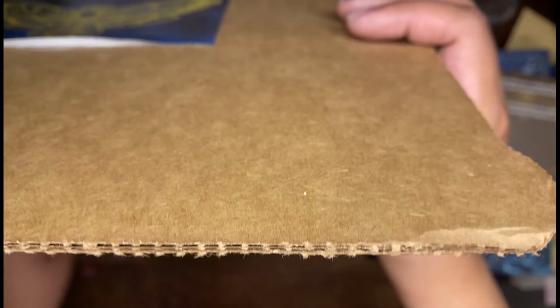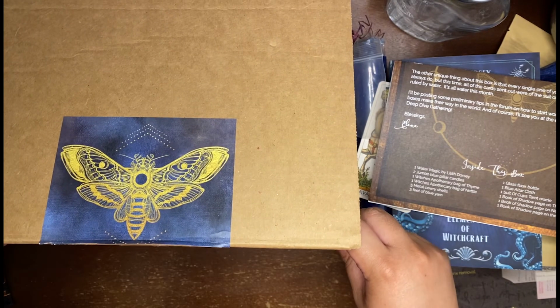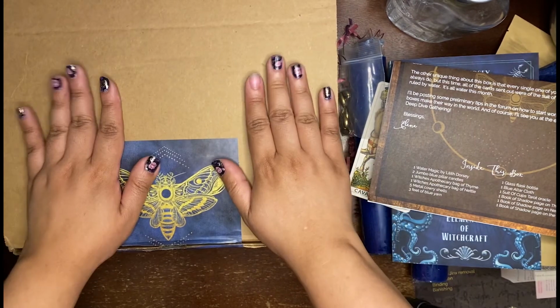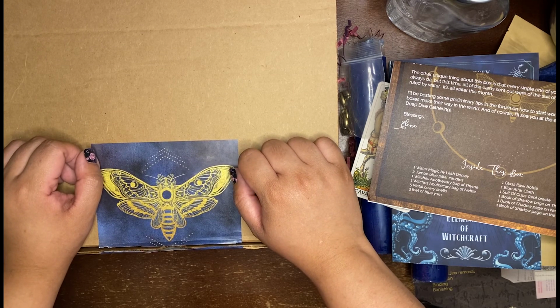Just get these crinkles out of the way, clean my desk a little. So what do I think of this? Oh my gosh, this is taking forever to close again. There we go. It's shut. Excuse me. So what do I think of this box? It's okay.